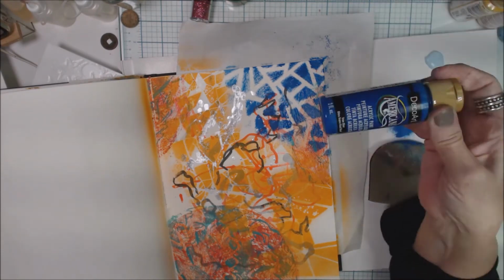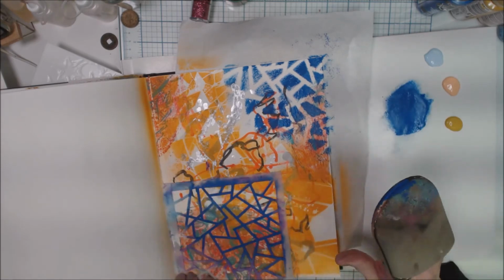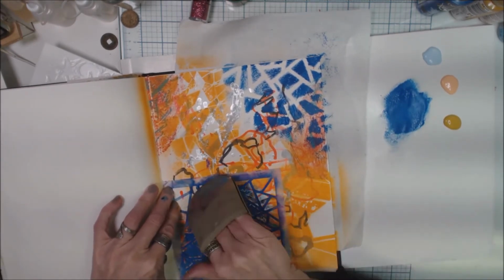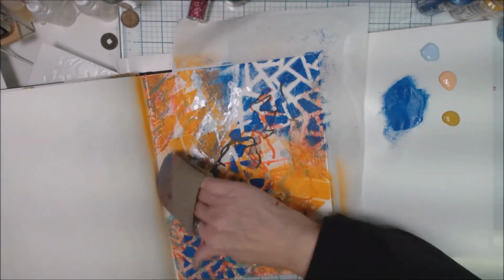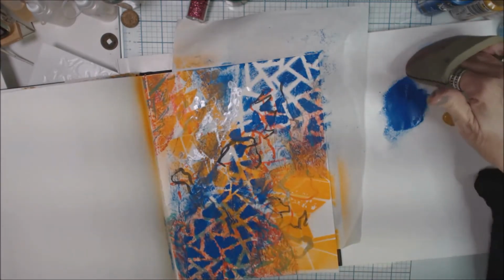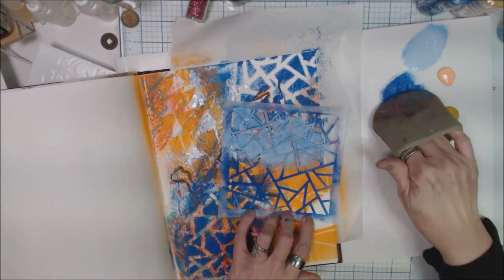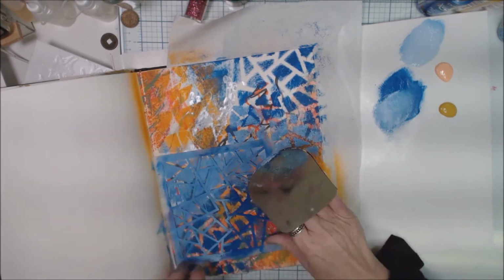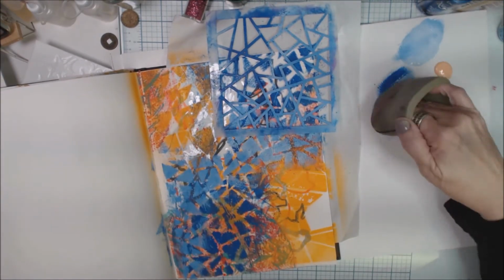And I quickly find that I don't have enough blue. This is Americana cheap craft paint. It's in a journal. I don't have to use anything special. I'm just using up stuff that I've got out here on my desk. So I'm blending that in a little bit, and then I'm going to go for a little bit lighter blue and go back over the top of the darker blue. Blending, right? Bringing it all together.